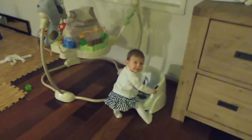She is trying to get into her high chair. Oh my gosh. So funny. She thinks she's so clever too. And dinner is almost ready. Almost. It's almost ready. You just need to be patient.